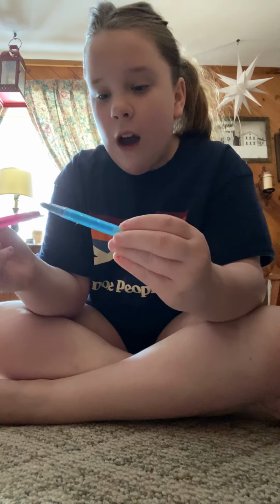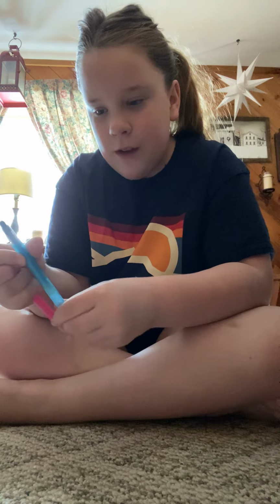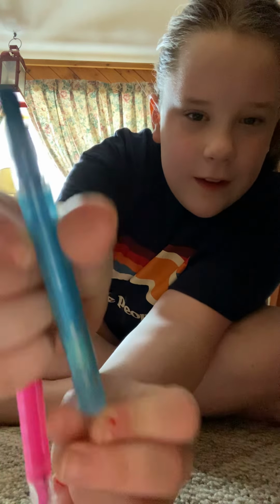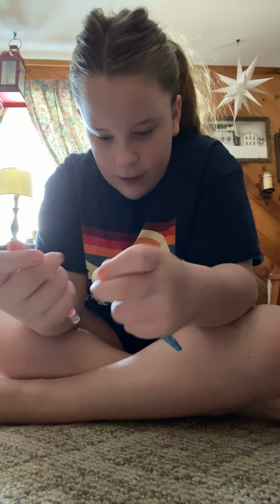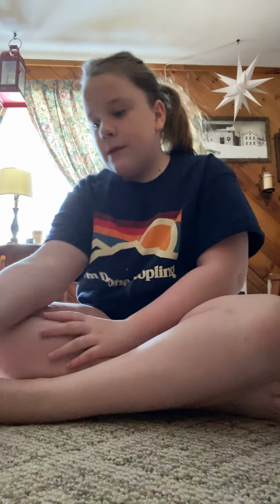Next is these. This is not a fidget, but I made it up as a fidget because I like how it goes in and out, in and out. I also like the twisters, how you twist it. So I would grade that a 0 because it's nothing. I don't really like it. Actually, probably a 1.